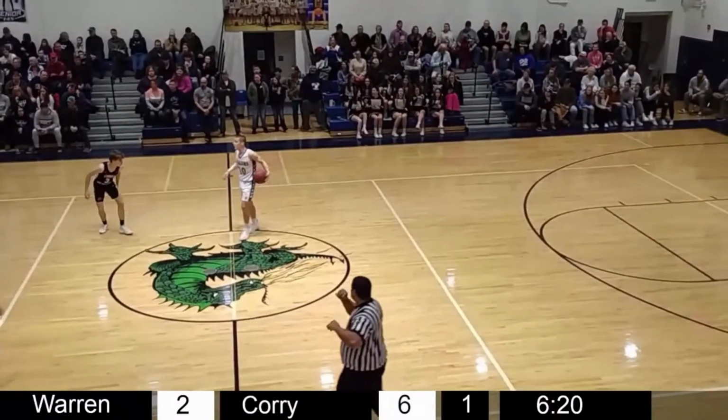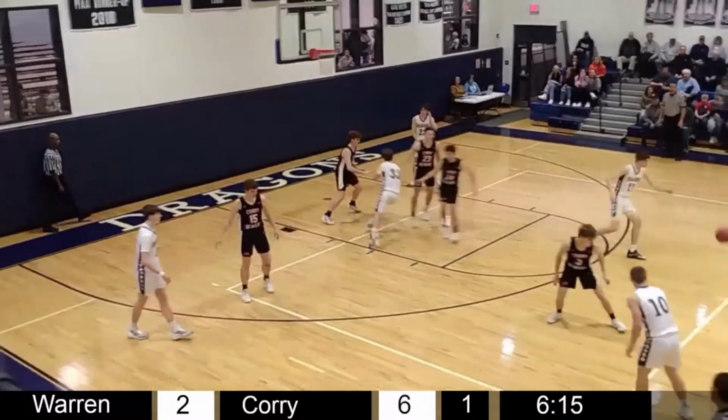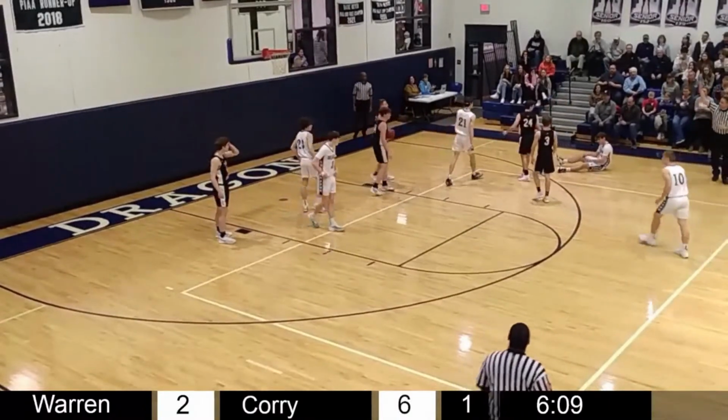That shot is good from Chance Rogers, and it's 6-2 Corry here early going. So three different players have scored already for Corry. This is playing out almost exactly the same way we saw the JV game a little earlier. Corry out to a hot start and forcing perimeter shots here by the Dragons.